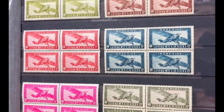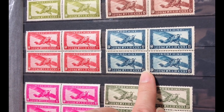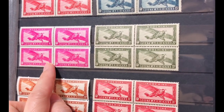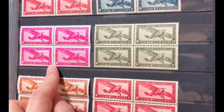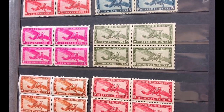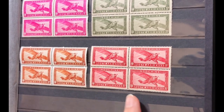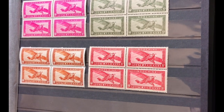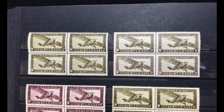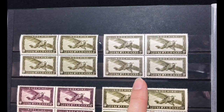C5 is an 11 cent rose carmine. C6 is a 15 cent deep blue, and C6A is a 16 cent bright pink. C7 is a 20 cent greenish gray. C8 is a 30 cent orange brown, and C9 is a 36 cent carmine rose. The next stamp of the set is C10, a 37 cent olive green. C10A is a 39 cent dark olive green.